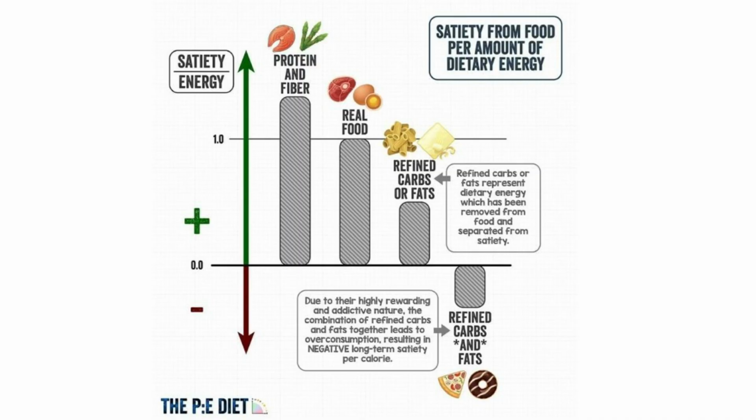So make sure that while being in a calorie deficit, you are having an adequate amount of fibrous carbs and proteins in your meals on a daily basis.